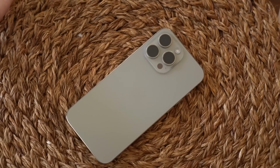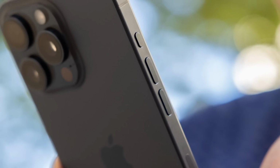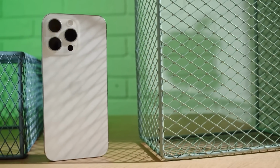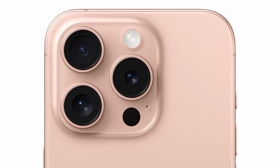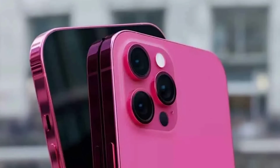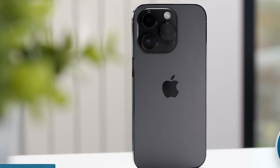Color-wise, we're hearing whispers of some intriguing options. Expect the usual suspects like black, white, or silver, and a shade of gray, possibly dubbed natural titanium. But here's where it gets interesting. There's talk of a new rose or bronze color. Now, whether this leans more towards a subtle rose gold or a bolder bronze remains to be seen. But it's definitely something to look forward to for those who want their phone to stand out from the crowd.